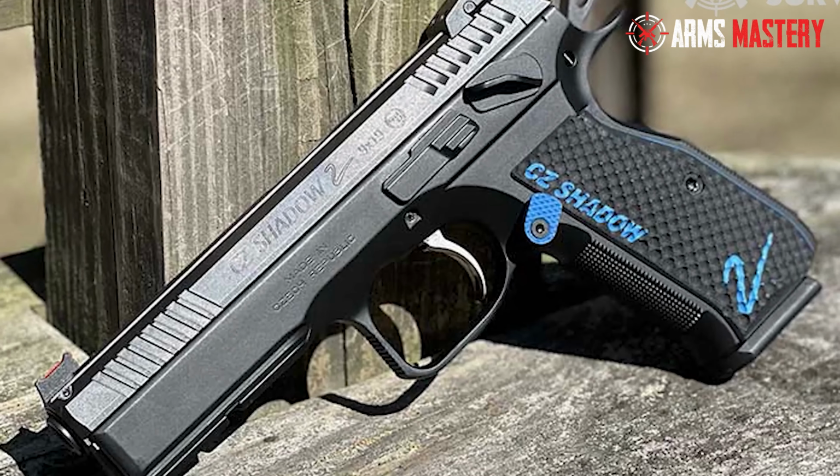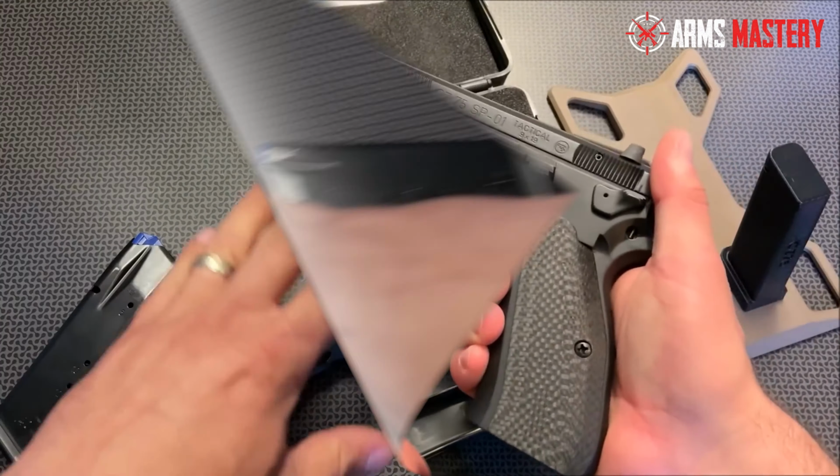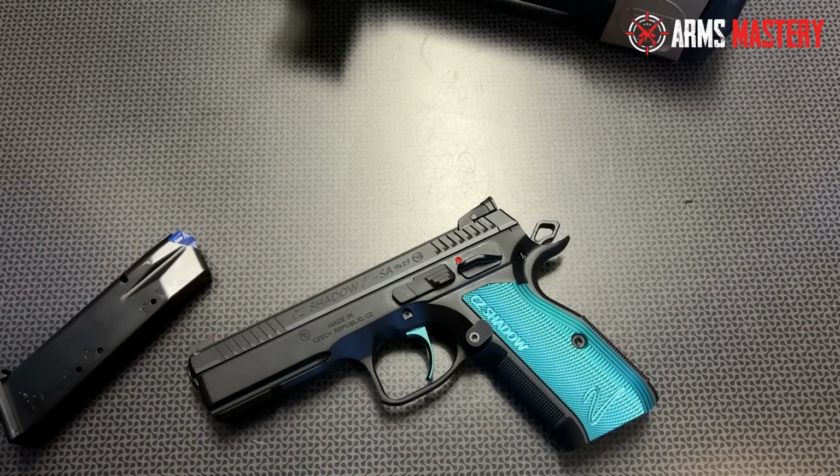Ideal for the competitive arena, the CZ USA Shadow 2 brings features that shooters need to stay at the top of their game, ensuring reliability and performance at every shot.